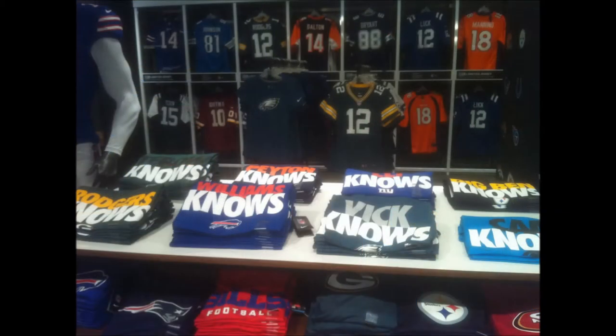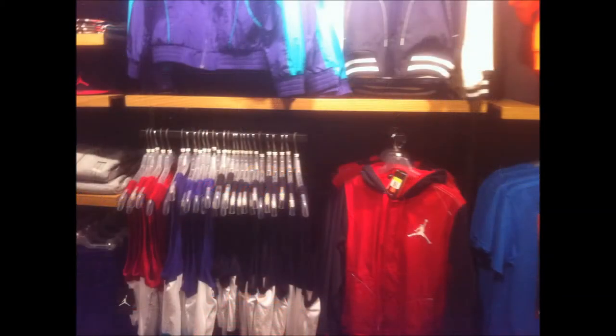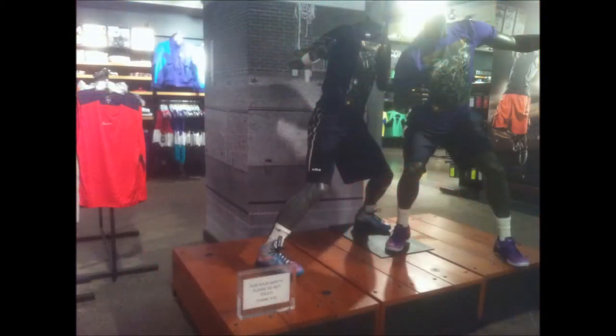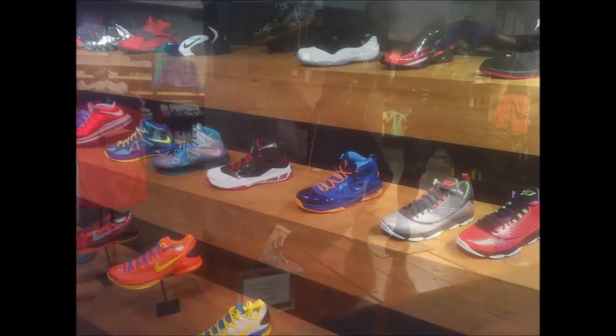And then here's some football gear. Shout out to all the football lovers out there. Here's some Jordan gear. This stuff was actually really, really expensive. I didn't really see anything else. So, got some mannequins with Jordan gear in the backdrop. Here's some cool looking stuff.